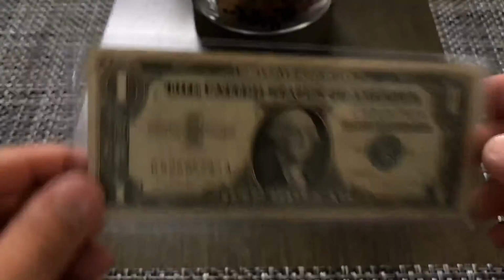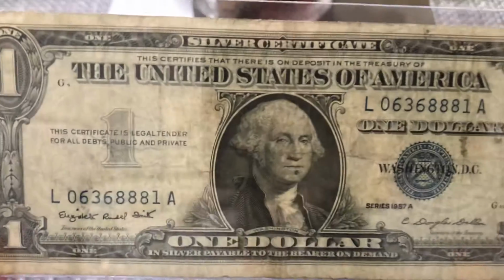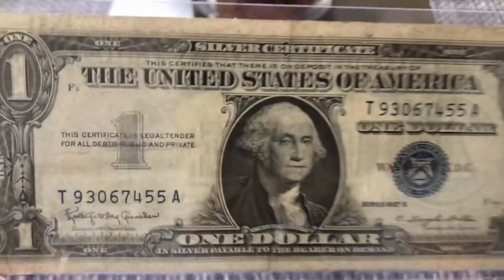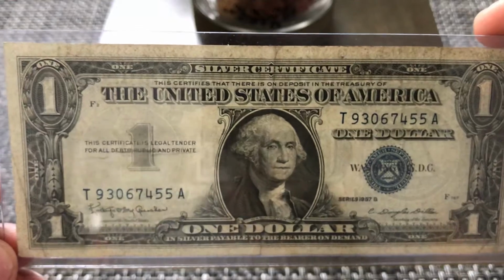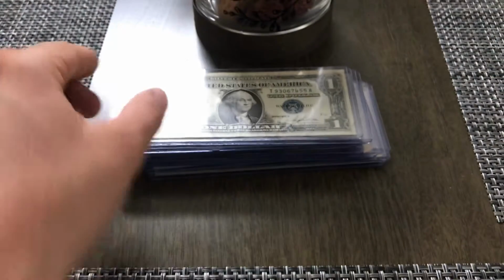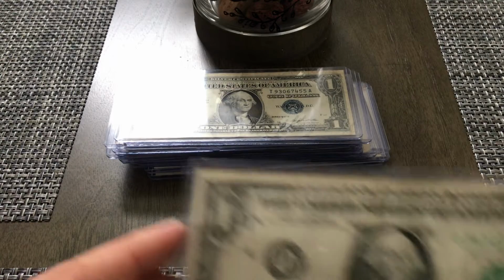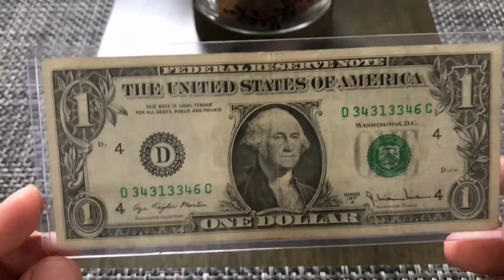1957A, I'll run through these quickly because it's very repetitive. 1957A, 1957B. Again, these aren't worth much more than face value. There were so many of them made. Going to get into newer ones here. These are just Federal Reserve notes.